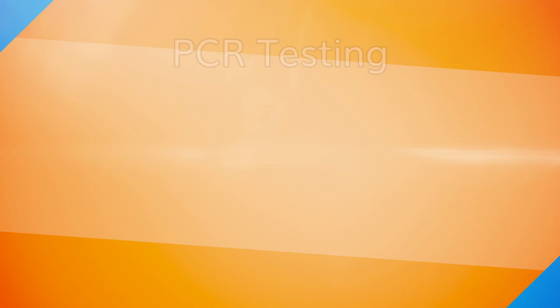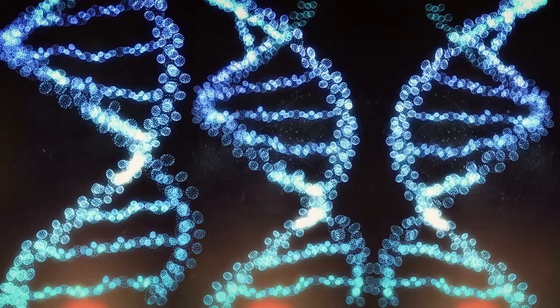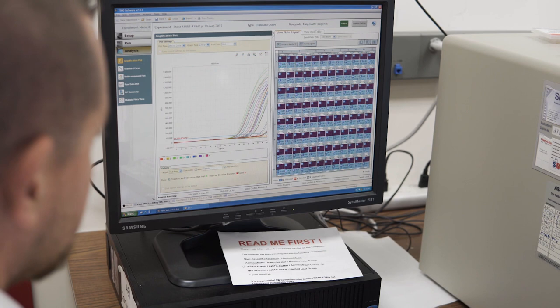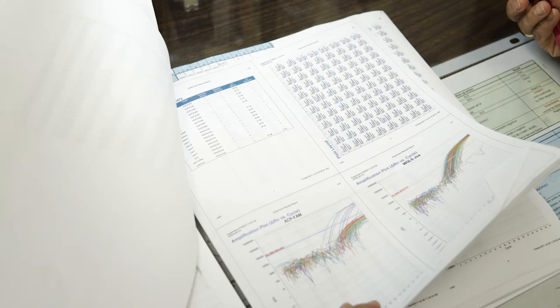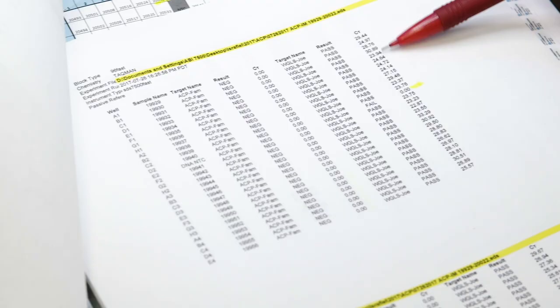Samples are placed in a machine that repetitively heats and cools them, creating millions of copies of the target DNA. This helps the machine measure intensity of fluorescence, which signals the presence of the bacteria that causes HLB. The faster the machine detects fluorescence, the more likely a sample is positive for the bacteria that causes HLB. If the sample tests positive, it's processed again to confirm the results. Results are then affixed to the original document the sample arrived with in order to accurately track its origin.